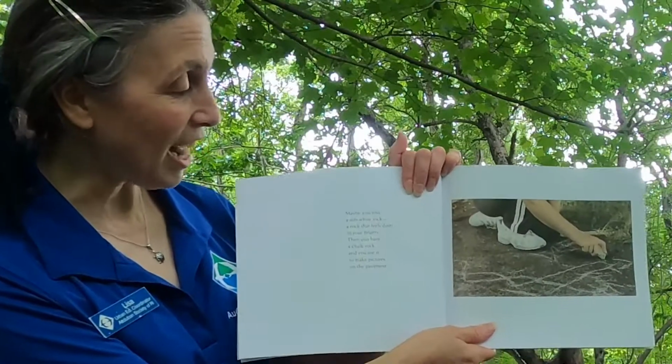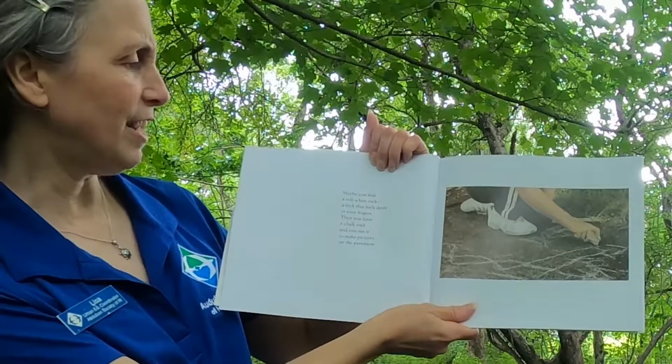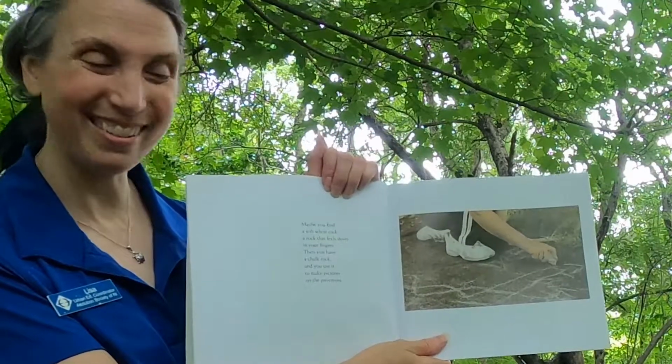Maybe you will find a soft white rock, a rock that feels dusty in your fingers. Then you have a chalk rock, and you can use it to make pictures on the pavement.